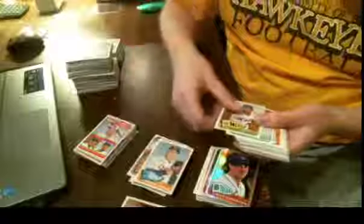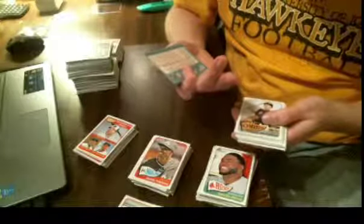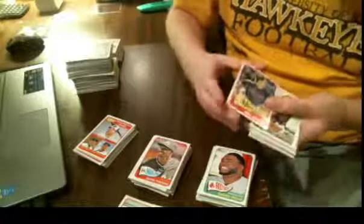We got a Max Scherzer for the Tigers. Chrome refractor. David Ortiz short print. Golds are cool to see in there. There's an action variation for the Rays. Will Myers.